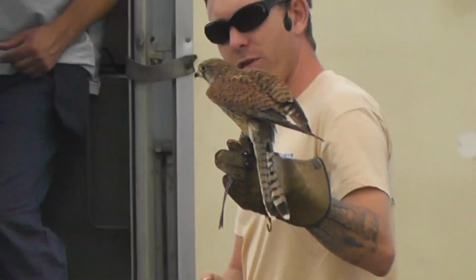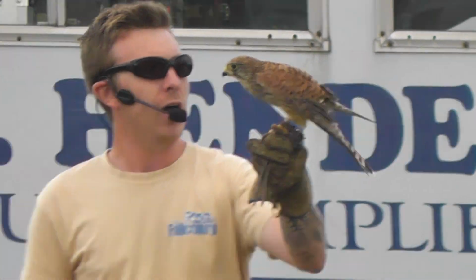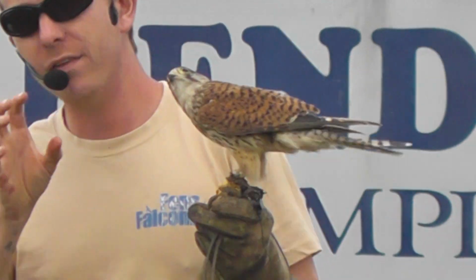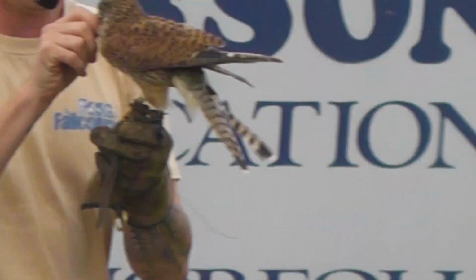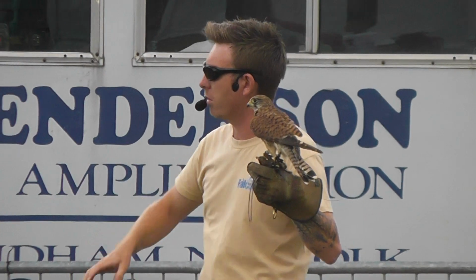Now you can see Typhoon, she keeps looking up, she's turning her head to one side, and that's basically her hitting the zoom button. They have really good vision, but if they turn their head and look through one eye, they can zoom in almost 10 times the distance. So really, really good eyesight. Now, one more hover over these guys. If she comes right above you, don't look up with your mouth open.